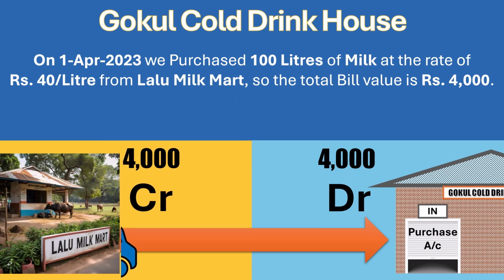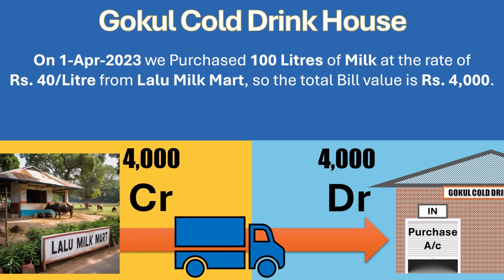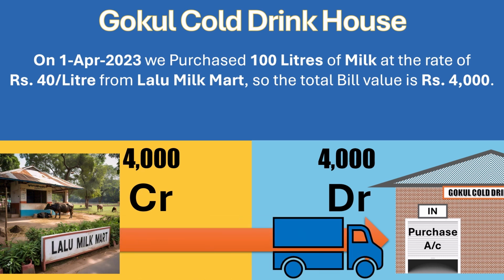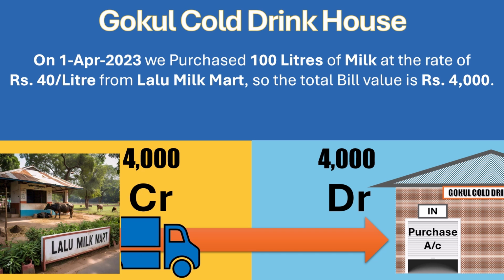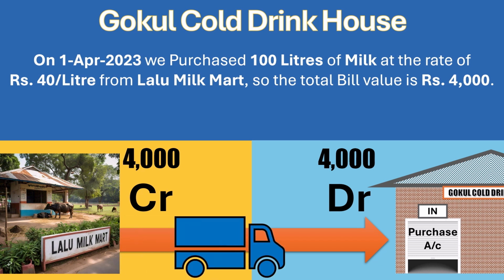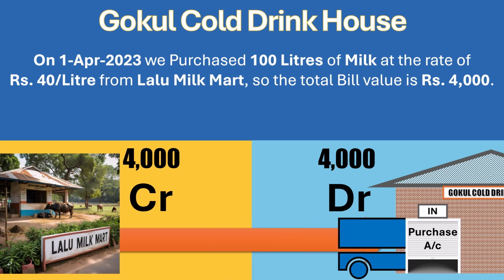We will now discuss the first transaction. In this transaction, 100 liters of milk was delivered from Lalu Milk Mart to us. The delivery was done by a truck. Invoice or a bill was given by Lalu Milk Mart to us. Before this, I have told you about my arrow rule, where we give debit towards the direction of the arrow and credit to the other side.